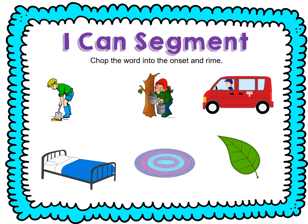Now let's practice stretching our words so that we hear the beginning, onset, and the rhyme. Dig, ready, d, ig. Sap, s, ap. Van, v, an. Bed, b, ed. Rug, r, ug. Leaf, l, eef.